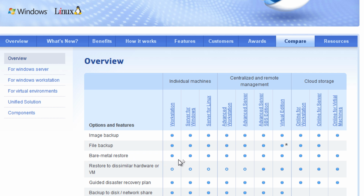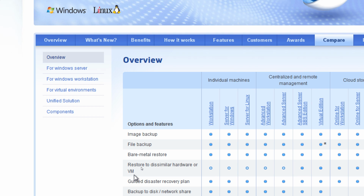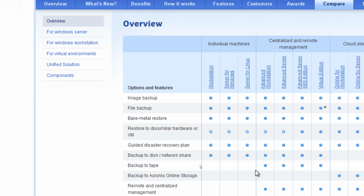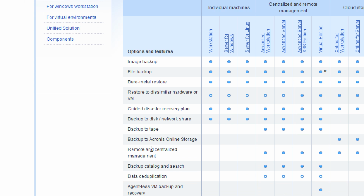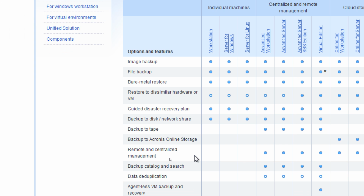They all have bare metal restore, thank God. And they all have image backup. Without that, the product would be absolutely useless. And restore to dissimilar hardware. Nearly every backup and recovery product has something like that. Of course, they make it optional on their individual options. The remote and centralized management is the key to this software. This is what makes the software awesome. And we're going to check that out. And we're going to link up a bunch of computers and back them all up and see what happens.